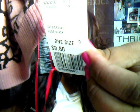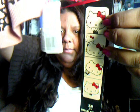So I got this beanie, which I thought was so cute. It looks like that, and this was $8.80. And this is the other thing that it came with. I thought this was cute. I'm going to Disneyland on Wednesday, so I'm probably going to wear this, like that, and secure it with bobby pins right here. So yeah, I'm going to wear that probably on Wednesday when I go to Disneyland.